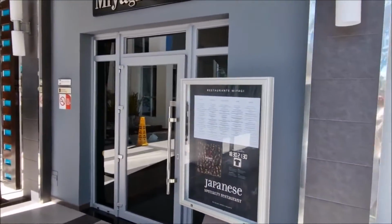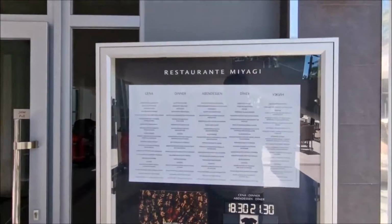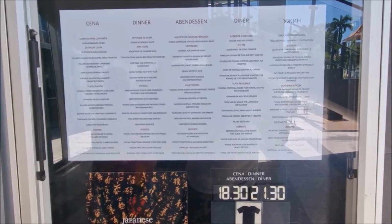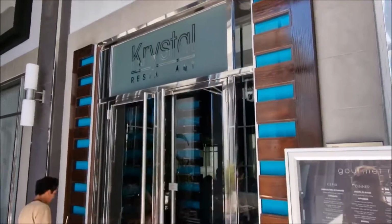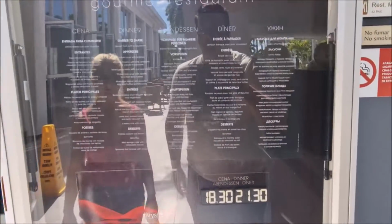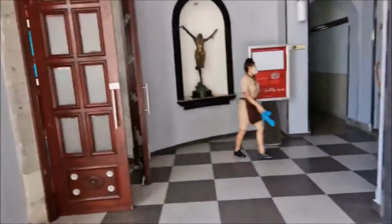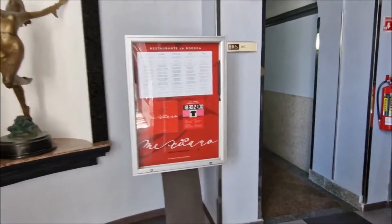You've got the Miyagi restaurant, which is a Japanese inspired restaurant, and this is the menu. It's open from 6:30 until 9:30, and there's a dress code of appropriate dress for gentlemen and ladies. Crystal restaurant is an infusion restaurant. It's a gourmet restaurant, again open from 6:30 until 9:30. One thing you will see is the staff here are giving everything a nice clean and tidy, because the hotel is absolutely spotless, and the staff are always working exceptionally hard to keep it nice.